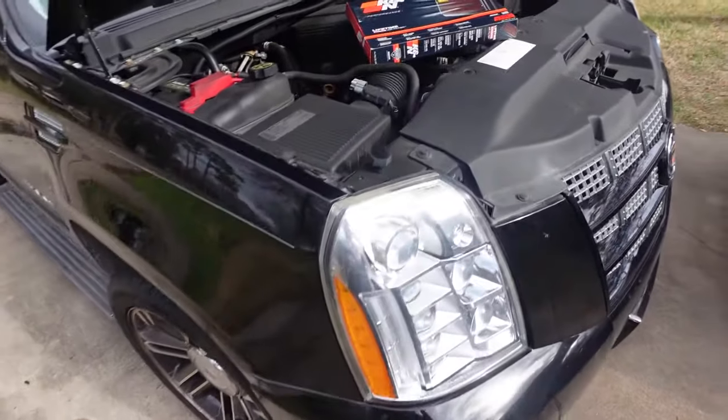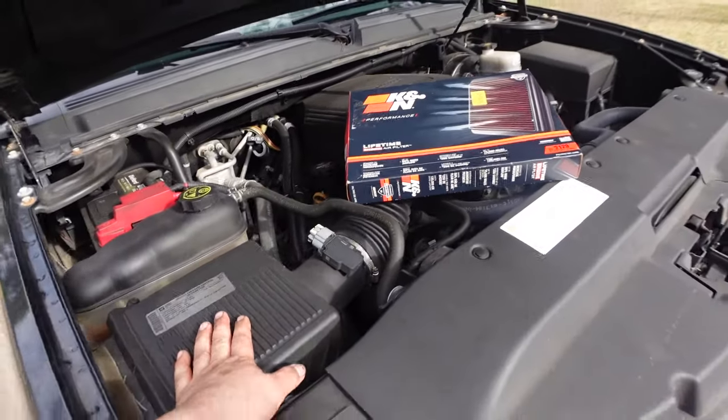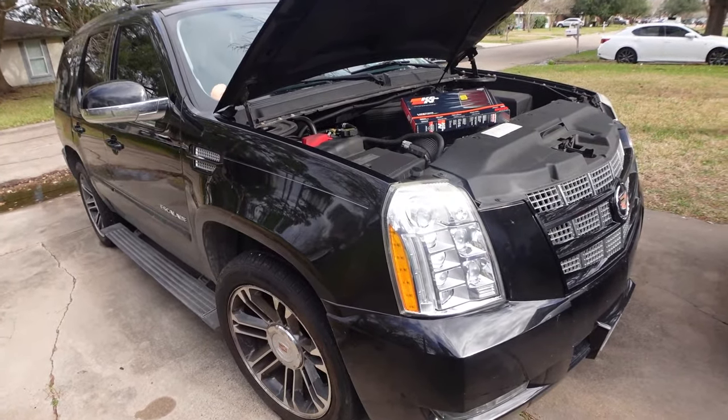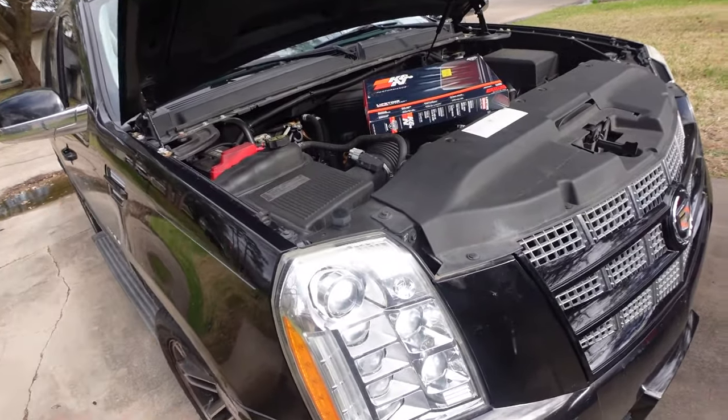Alright, in today's video we're going to be checking out this K&N Performance Air Filter. This is a completely stock 2013 Cadillac Escalade. It does have a 6.2 liter engine and a 6-speed automatic transmission. Completely stock, nothing done to this.